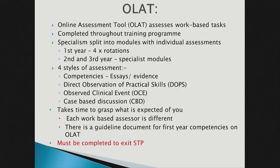Like I said, it takes time to grasp what is expected of you. It's good when you first start to get involved with your training officer and ask them what they want from each competency, because you don't want to go overboard and spend too much time on it, as you have a fair bit to do, but you don't want to do too little so you don't learn enough, or they just send it back to you. When you send a competency off, your training officer will read it and say whether it's good enough, and they'll submit it as satisfactory, or they can send it back and say you need to add X, Y, Z. And it all needs to be completed by, is it June, July, of your 3rd year? Yeah.